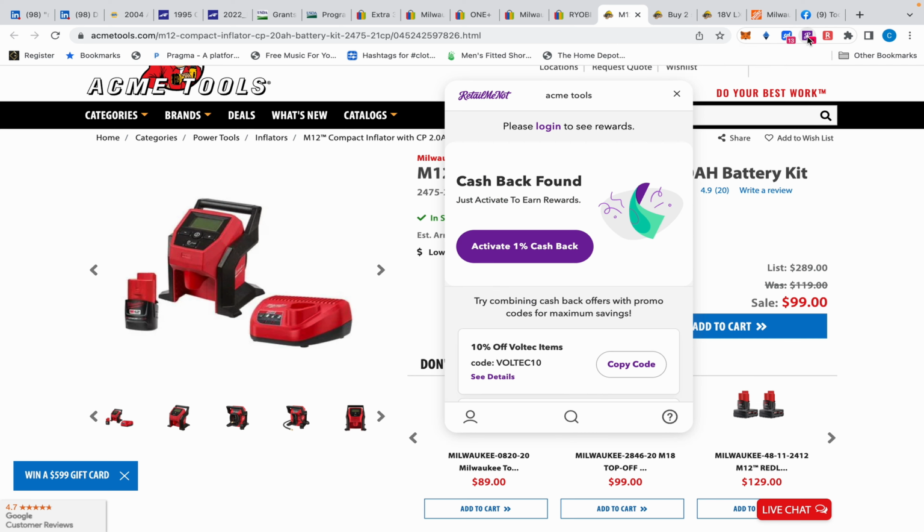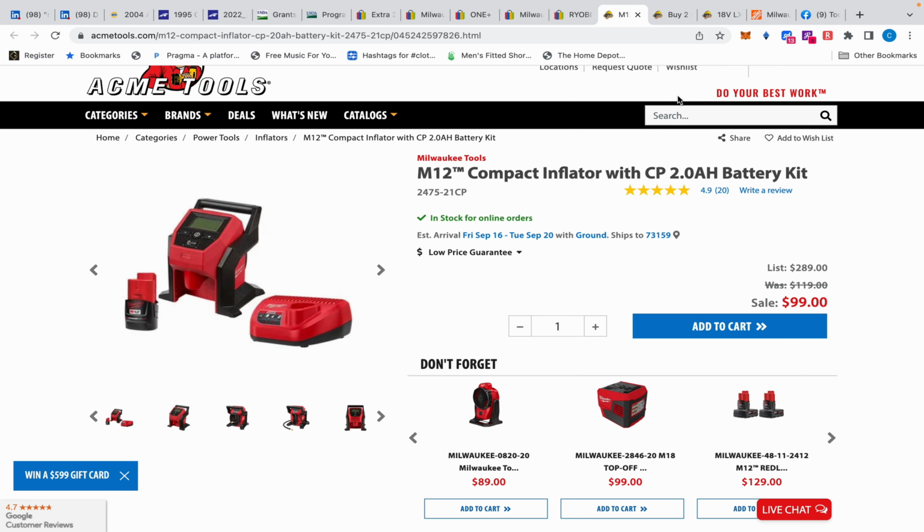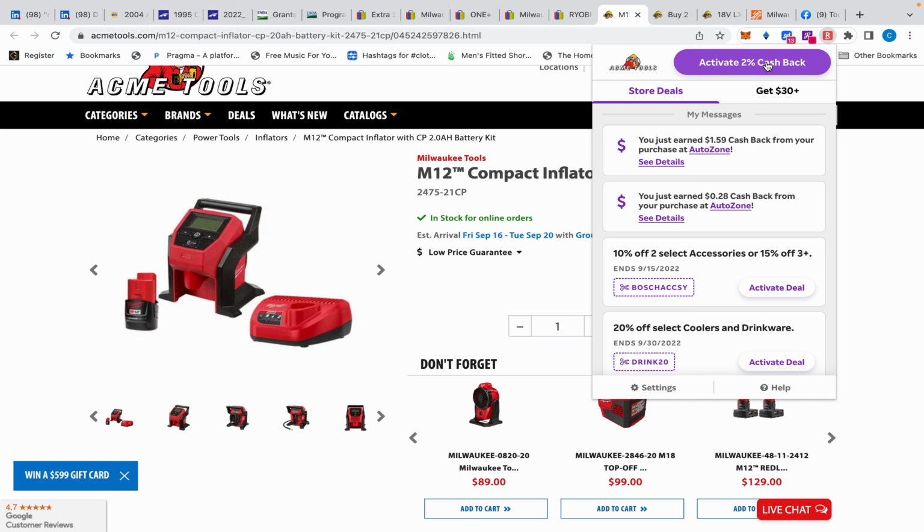Same for Retail Me Not. Retail Me Not is only offering 1% cashback. So Rakuten it is at 2% cashback.